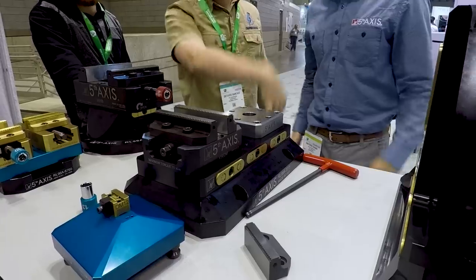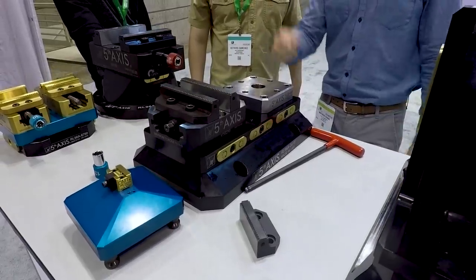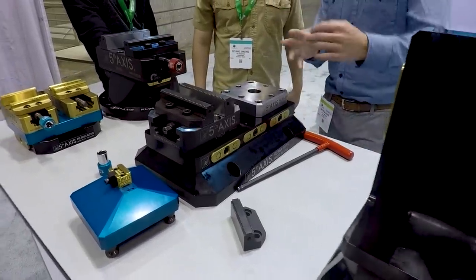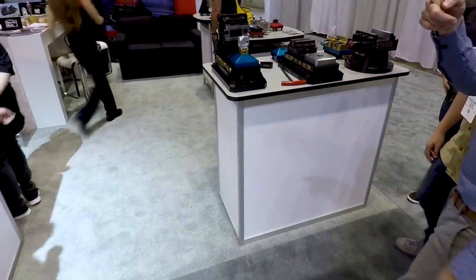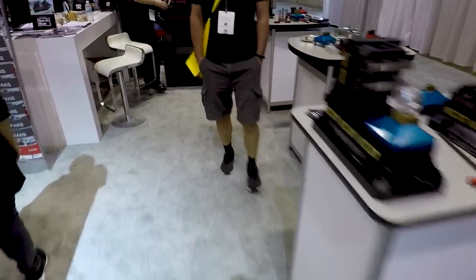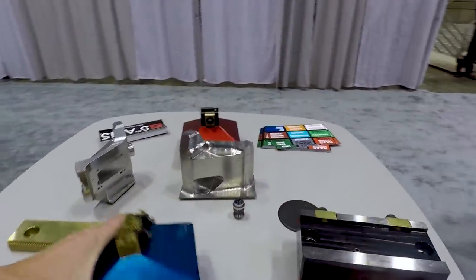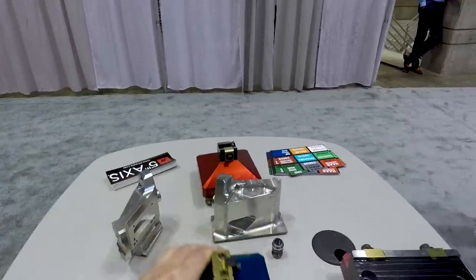Yep, exactly. Just mount them down, a couple turns of the wrench, the lock unlocks, change all. We can do bigger sub plates, too. We've got a more traditional vise on a sub plate over there. I like how you can drop this onto just anything, ready to go, a little small dovetail clamp.